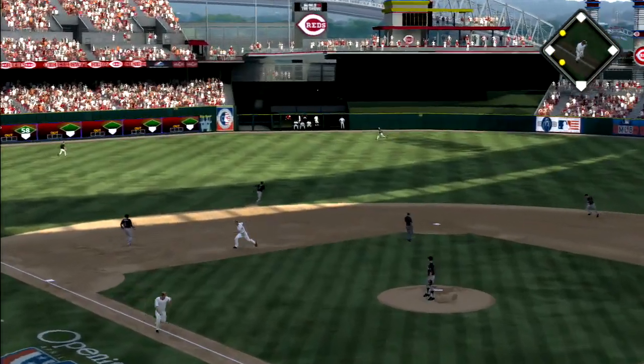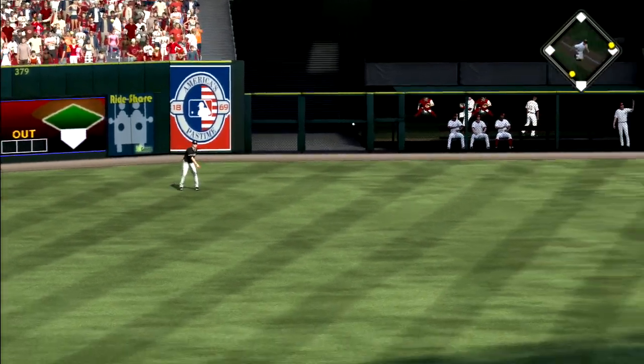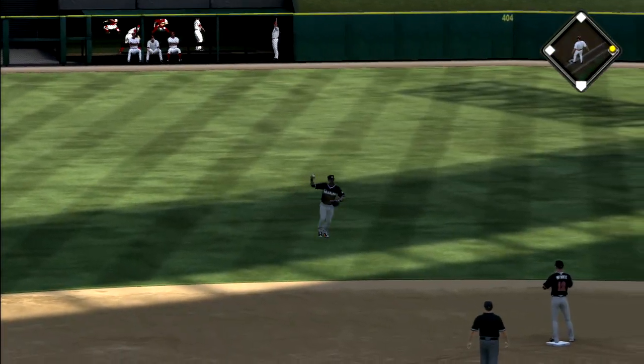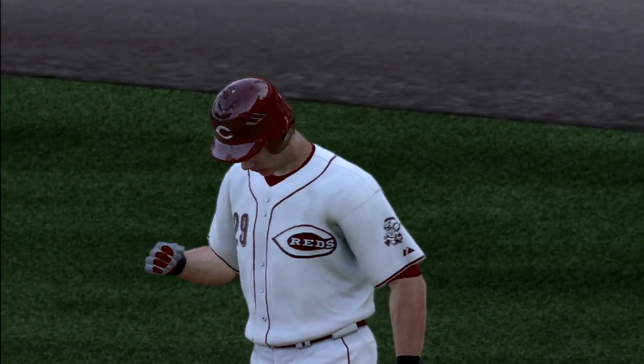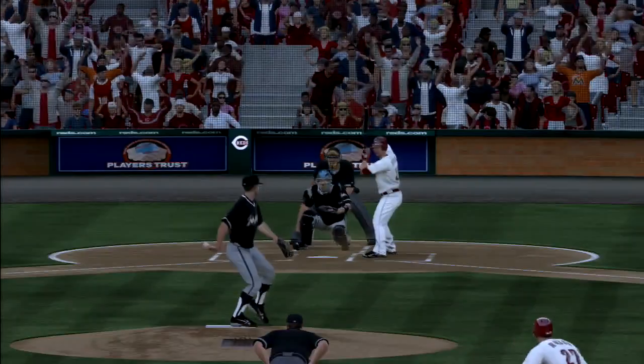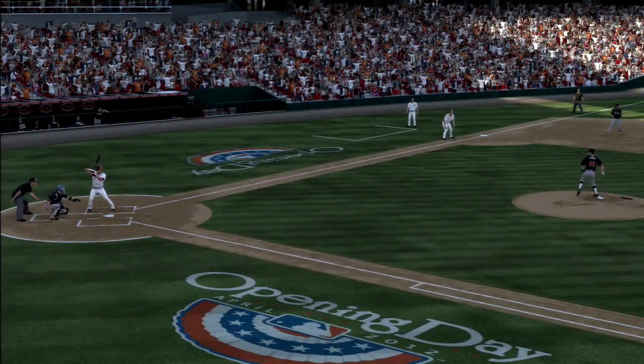Now a ball lined toward the gap in left center. And he'll have himself a base hit. A run is in. And they're not going to get him at the plate as 2 runs have scored and they take a 2-1 lead. No wasting any time there, Matt. He gets the fastball to begin the at-bat and just shoots it right back where it came from.